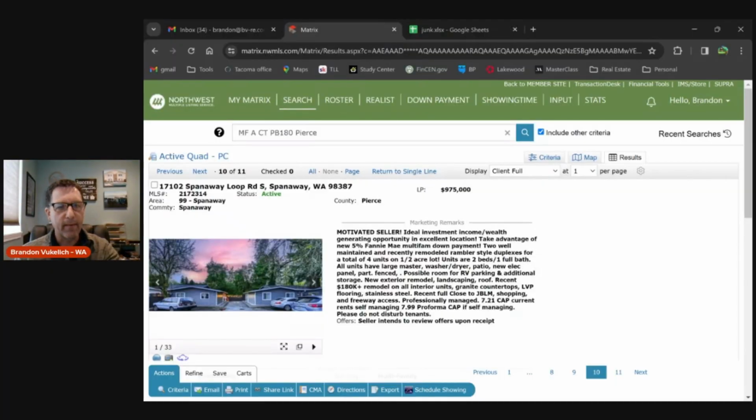Okay, welcome back, multifamily investors. We are looking at the numbers on this fourplex that we just did a tour of. We'd like to see this, right?